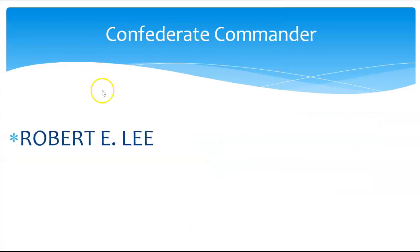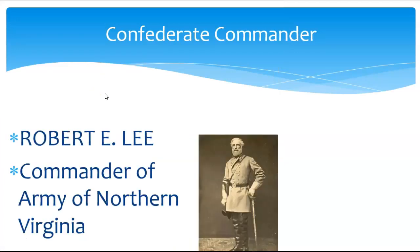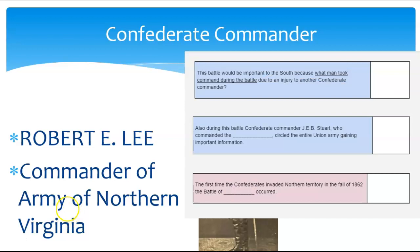The Confederate commander is Robert E. Lee, who basically takes over the Army of Northern Virginia when another commander who had actually been injured falls ill and has to recuperate. So Robert E. Lee takes command, turns the army around, and basically sets to attack the Union forces, even though his forces are smaller.